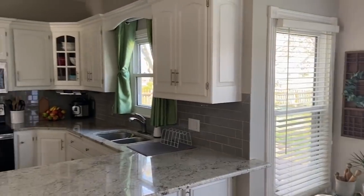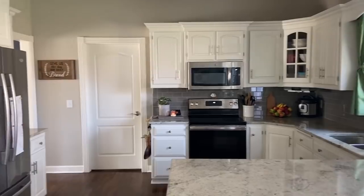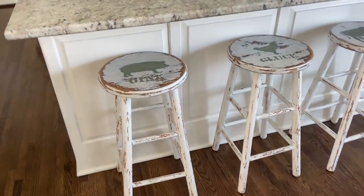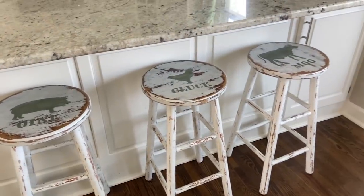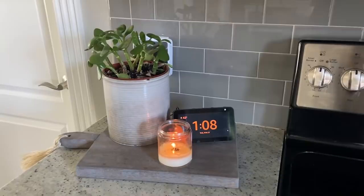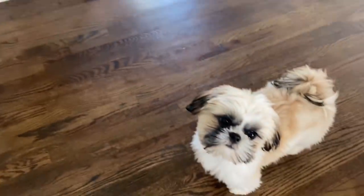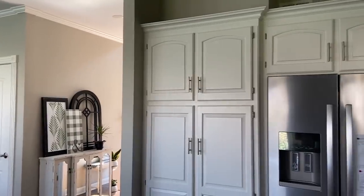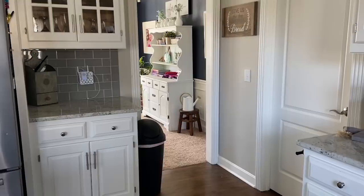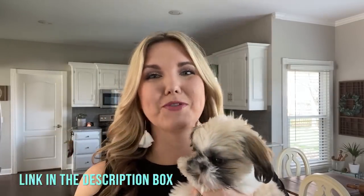In my kitchen, I keep the decorations to a minimum. If you guys have watched any of my kitchen organization videos, you know that I don't like to keep a lot out on the counters. I think it just gets really cluttered. So I have a few areas where I put out some houseplants and decorations. Otherwise, I keep it fairly minimal. Again, if you see something you want more details on, just check the description box.